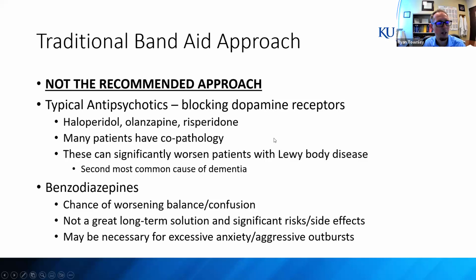Benzodiazepines as well. So, the chances of worsening balance and confusion, it's not a great long-term option. It's probably still better than Haldol, especially in those hospitalized patients, but you may even worsen delirium with benzodiazepines, at least acutely. But in some instances, they're absolutely necessary, especially when you only have IV available. But typically in outpatient settings, we have some better options.